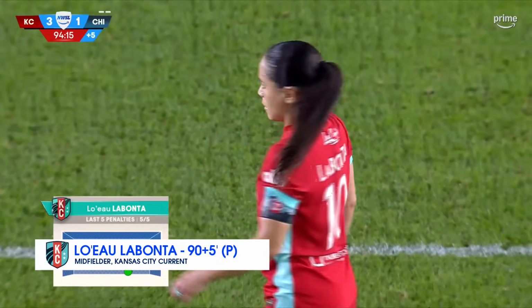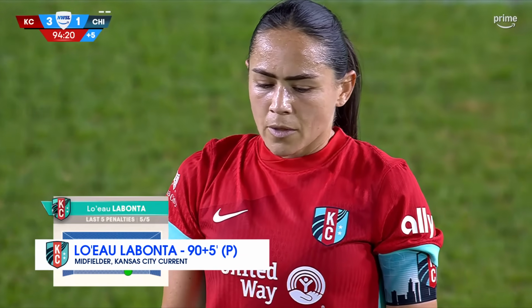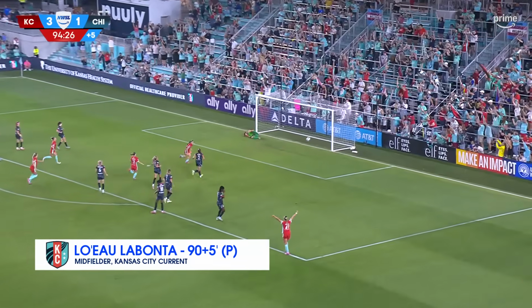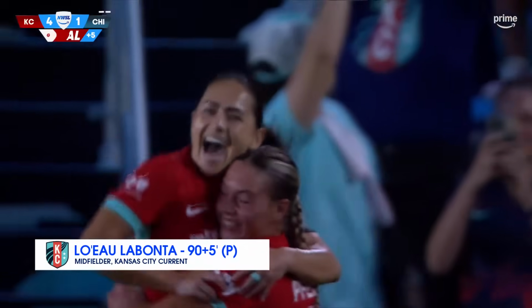Will Labonte be the one that steps up in this moment? 13 converted penalties in her career. The next one ties the league record. No one's faced more in the league than Alyssa Naeher. It's Labonte! And it is the artist at work.